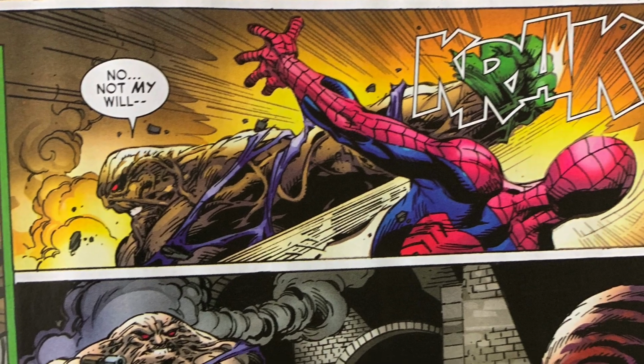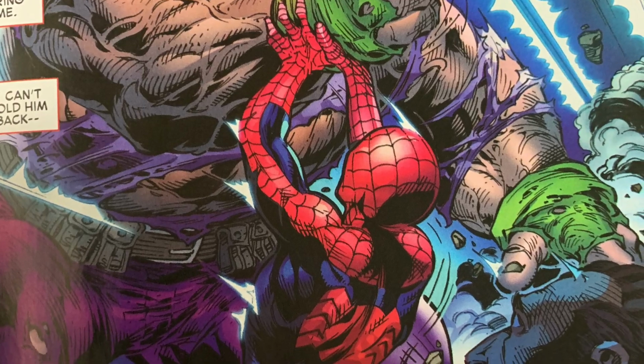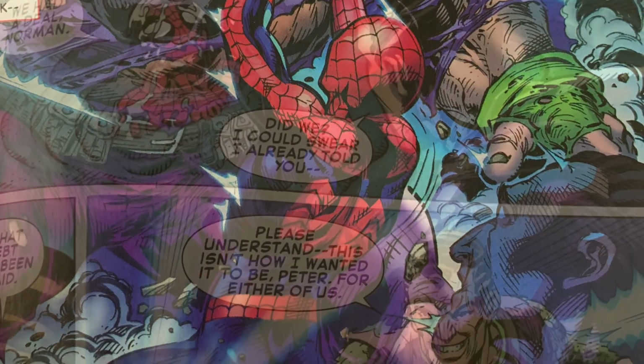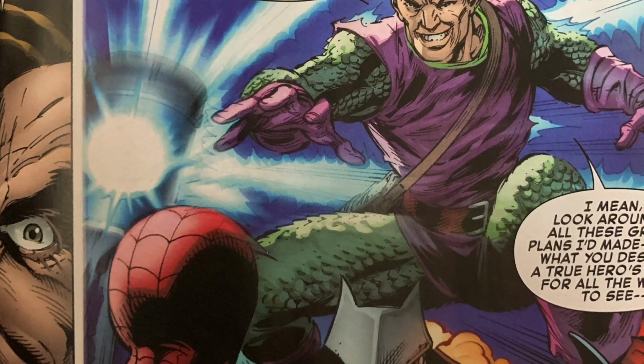The issue is almost entirely action, despite the Sin Eater being the real villain. All of the attention is focused on the team-up between Spidey and the Goblin, and it really is only a matter of time before Norman betrays Spidey, right?